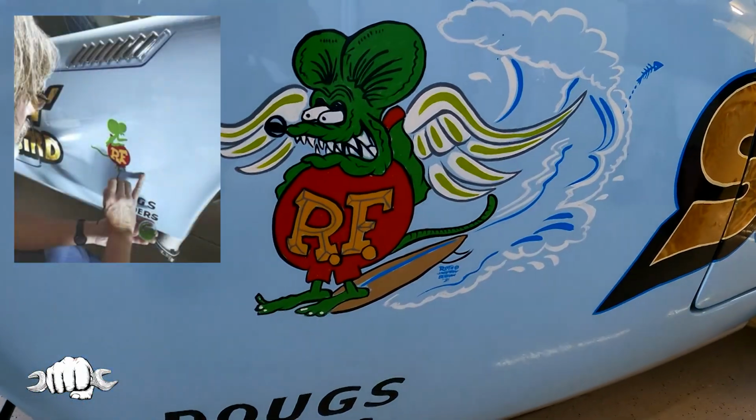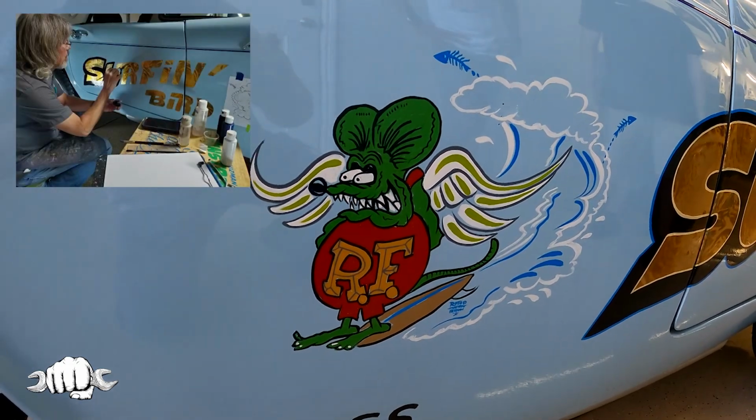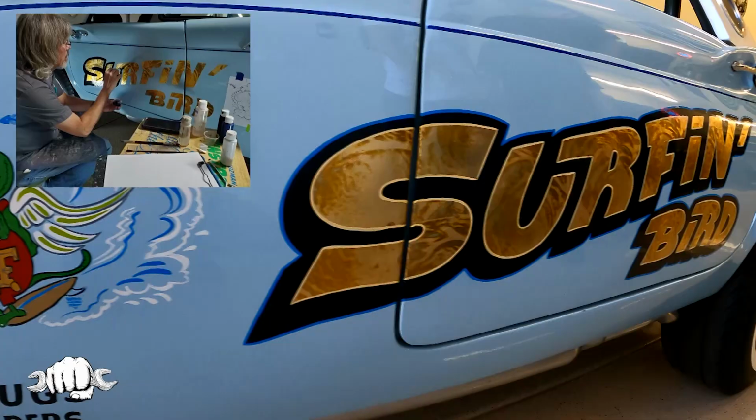A friend of mine did all of the hand lettering. This is all hand painted. There's no vinyl or anything like this, all hand painted. Everything is hand painted on the car. Yep. All right, let's take a walk around.